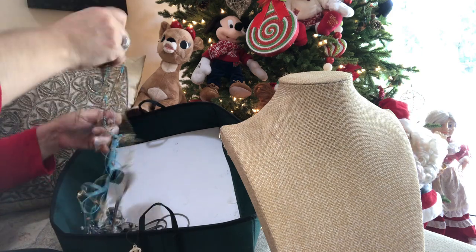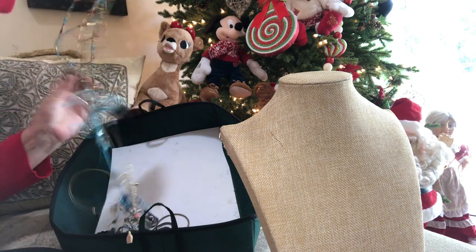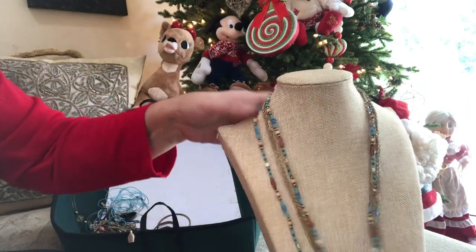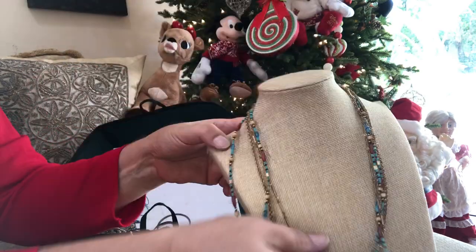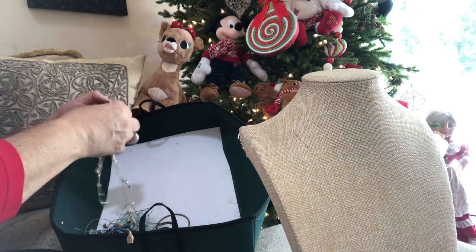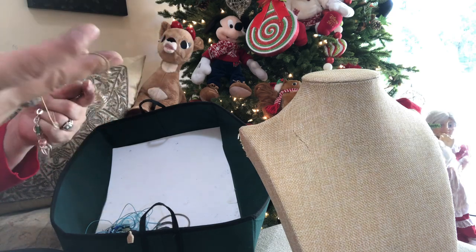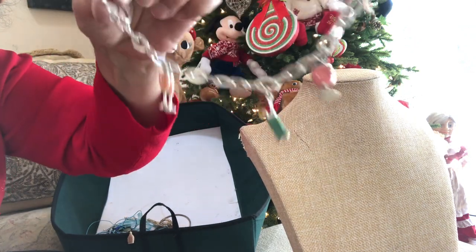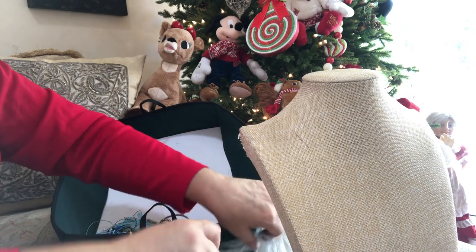And let's see here. This one also has a tag on it. Is 11. And this one. This one is a bracelet with drinks on it. It's 12. All right, so that's 12 pieces.